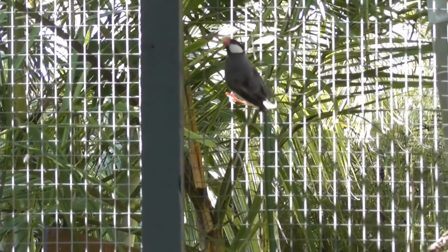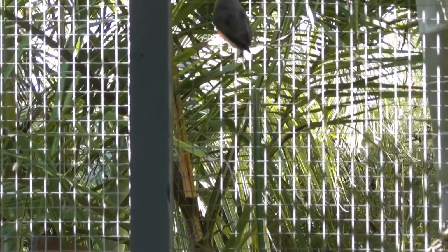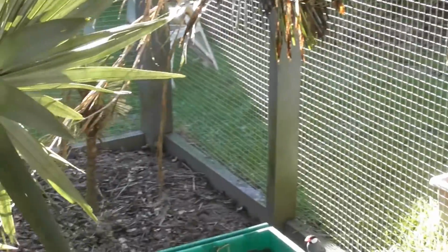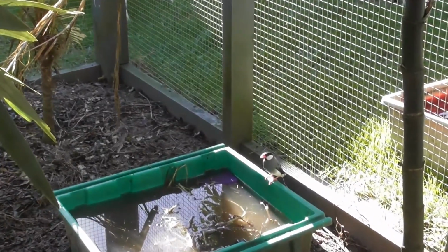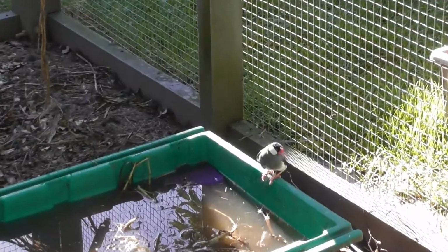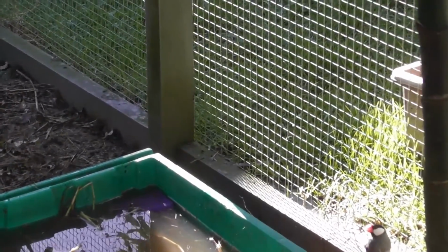Sorry, I'm getting preened by Joey on the shoulder here. Ow! Joey! Oh! Java, my little mate, just crash landed into Woody's water bowl. Okay? You're wet now. Stay out of there, you'll drown.